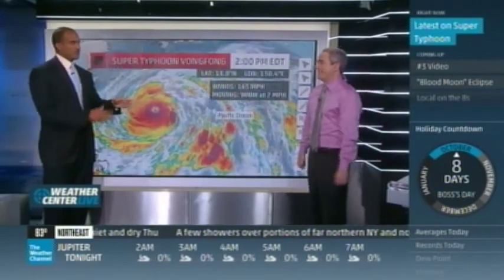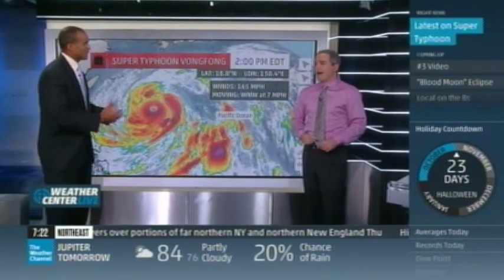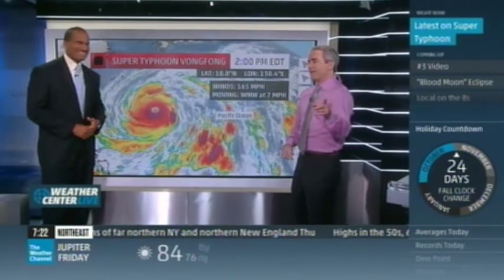So, Dr. Postel, you're saying we shouldn't put stock in a 12-day forecast? We should think about the next 4 to 5? I'd think twice about it if I were you.